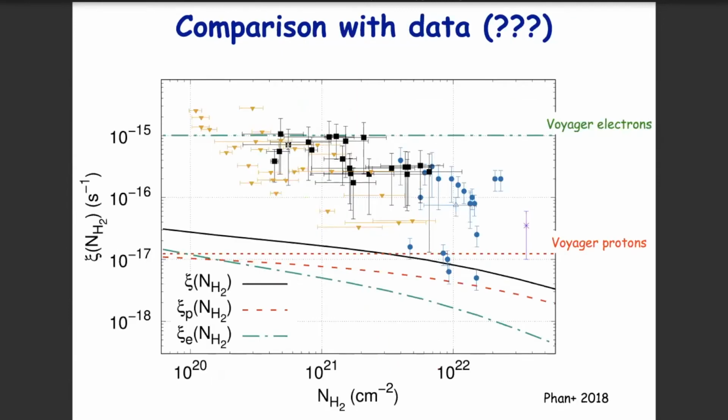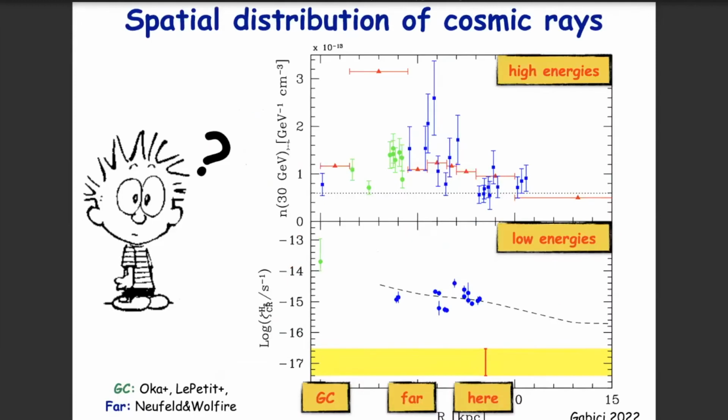you get this result. These are still the ionization rates as a function of the column density of the cloud. And the black line is the result of a study that accounts for the effects of the magnetic field. And so you see that now you are below these points at basically all column densities. So the discrepancy is large. So we have a problem in explaining these ionization rates.